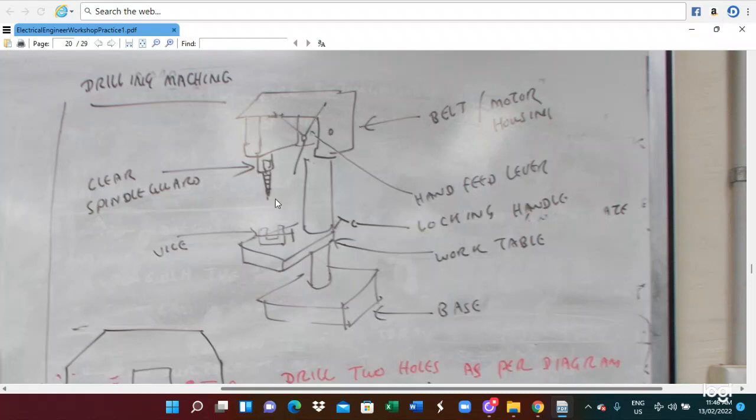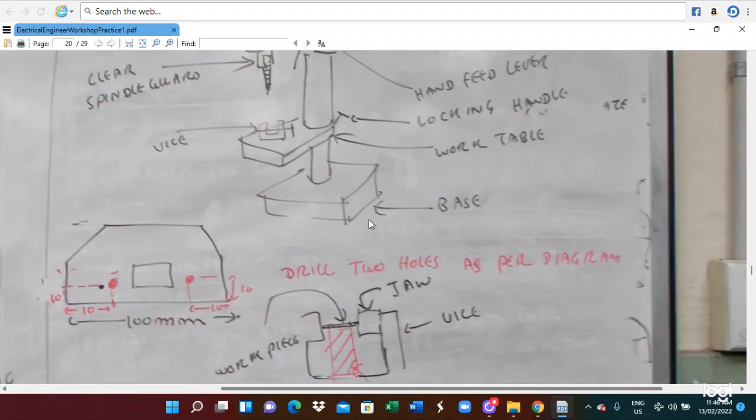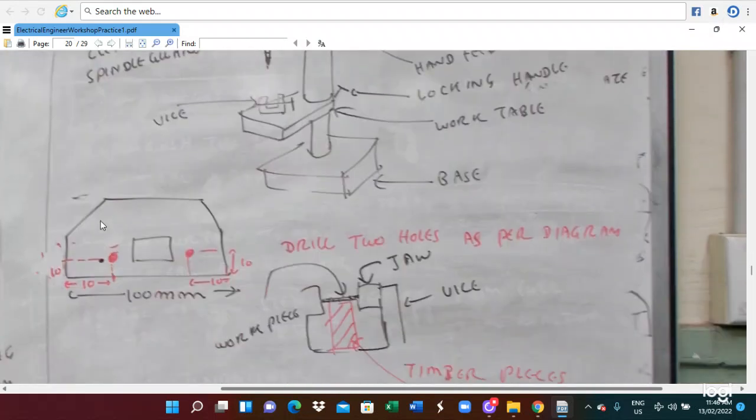So when you drive the hand lever and put it down, the drill bit will penetrate your work equipment. So this is our work equipment. So in your practice, you can cut a metal piece and you have to drill it. In this case, you put the metal piece here in the jaw. Here you can put timber and attach it with the vice and then you can drill it. So in your practice, you cut the metal piece and drill.